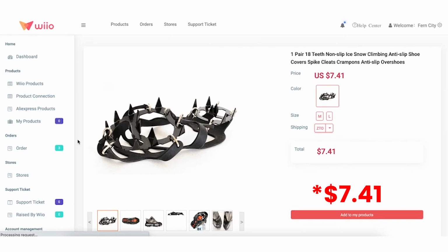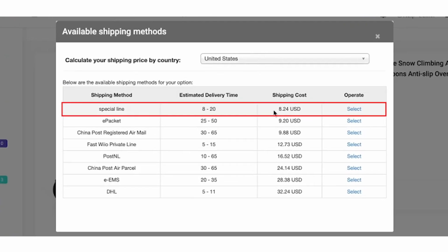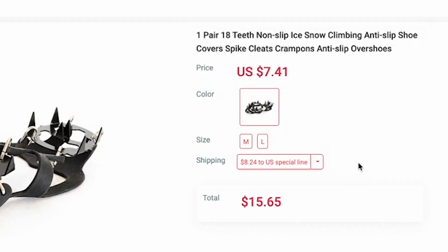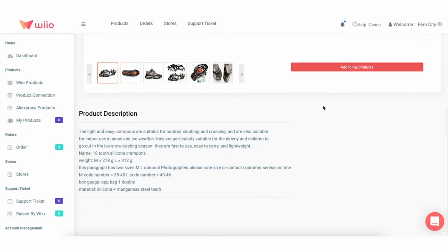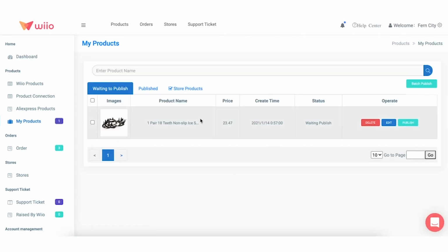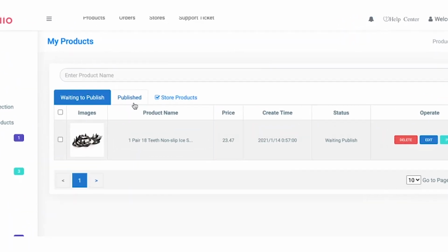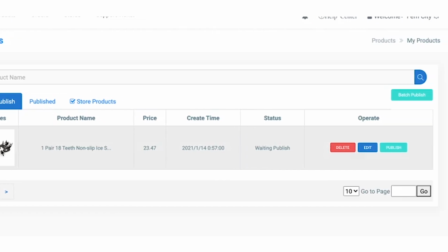So this is $7.49. So we've got a shipping cost of $8.24 with 8 to 20 days delivery time. So all up, that would be $15.65. It's not giving us a quantity, so you obviously are going to just be linking this to your store. And you can edit it in here, much like DSM. Push it to your store, add your own creatives, add your own descriptions, and get on with it.